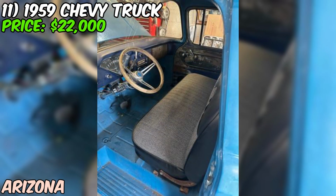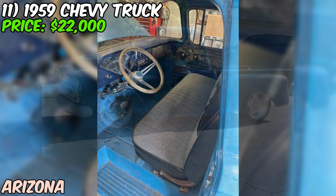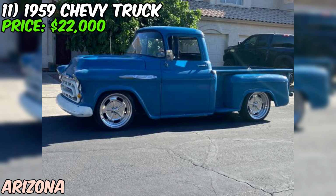That engine knock is concerning and should definitely be factored into the price negotiations. While these late 50s Chevys are highly desirable and the modifications could make for a great driver, you'll want to carefully consider the potential costs of addressing that engine issue.